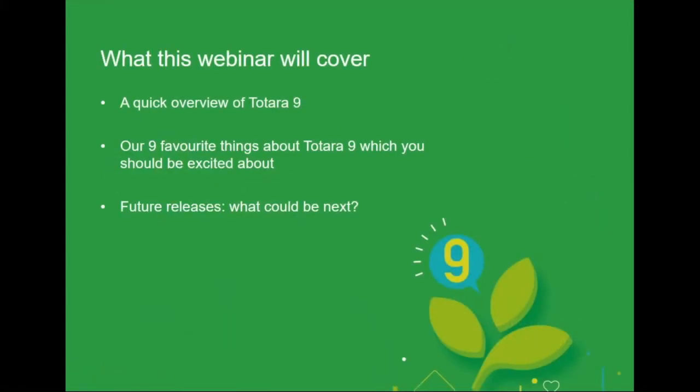Right, so I'm going to look at what we're going to cover today. I'm going to give you a quick overview of Totara 9 just to walk you through the main changes. Then I'm going to look in detail at our 9 favourite things about Totara. 9 reasons to celebrate the 9th release of Totara. There's a whole lot of 9s going on. So these are 9 things that we think will be really useful to your organisation, and I'll be explaining why. And then finally, we'll be looking at what could be coming next in future releases of Totara as well.